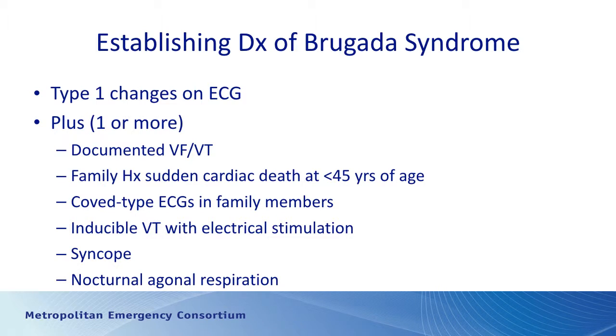So if you have a patient with a type 1 ST-T wave change on EKG, and family members have abnormal ST segments in these leads, then you can establish a diagnosis of Brugada. In some cases, electrophysiologic cardiologists take the patient to the cath lab and try to cause VT with electrical stimulation. That is considered a diagnostic indicator of Brugada if the ECG is also abnormal.